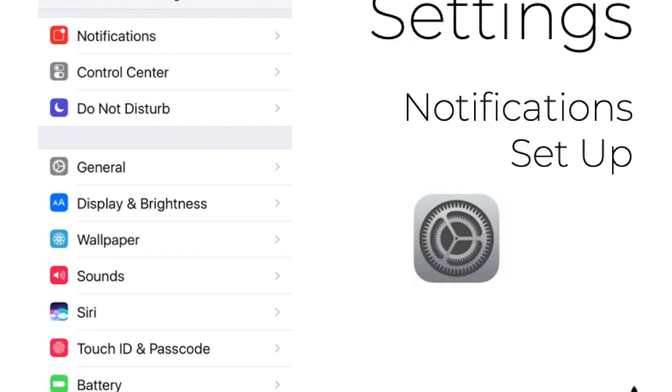Next, I will say some of the biggest questions that I get for iPhone users and productivity hacks is the settings and set up your notifications. So in the settings application, which you see here, you will want to go to the notifications, and for every single app, you are either going to want to turn the notifications off, or you are going to want to choose what type of notification that you are receiving. Most importantly is to turn off what you don't want to see.